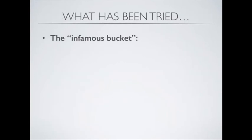Before I talk about the work that we did, I just want to talk about a couple of strategies that have been tried in the field. The first was the so-called infamous bucket, I got told, which was basically the idea that a bucket was used to collect all of the urine with the hope that over time the water from the urine just evaporates, which apparently did not work because of the high humidity in the cave.